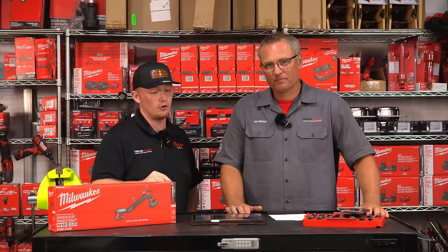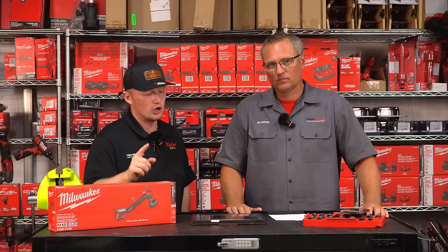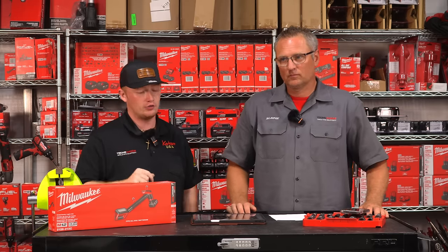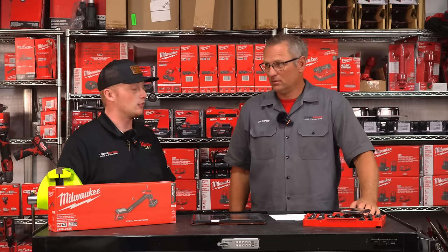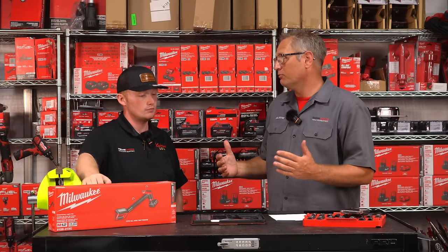It's their 18 and 20 volt platform, and Milwaukee's doing a 12 volt platform, and it's still 100 foot pounds stronger than the closest competitor, and their 18 volt platform when it comes to a Stubby impact. So this is a bad boy. Bring this back onto the screen, Connor. This thing here is going to be the most crazy.